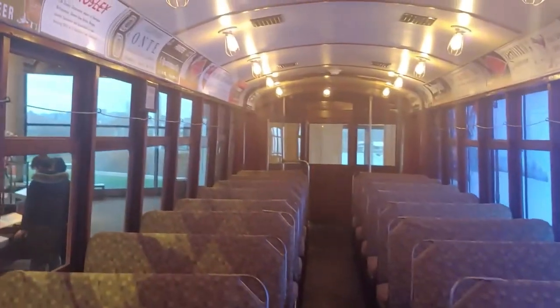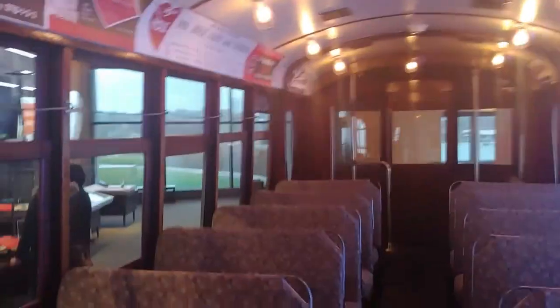There's also a lot of information about transportation, including this streetcar from about the 1930s with the fun audio.